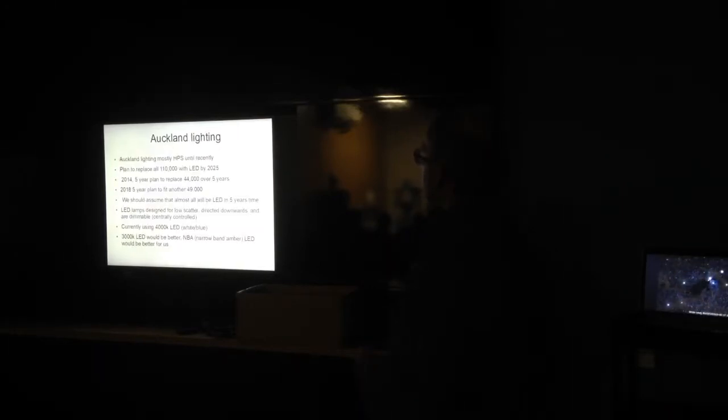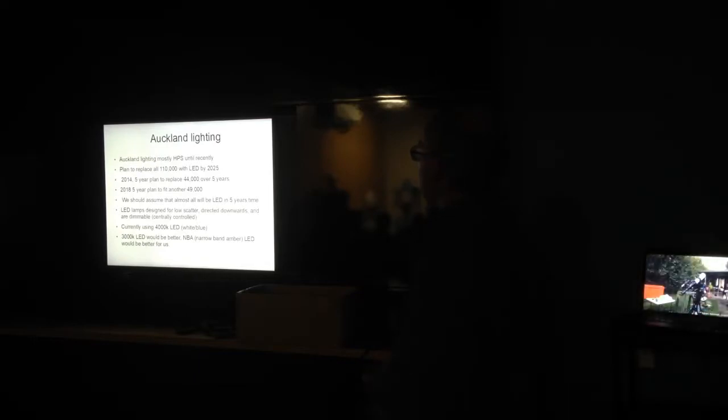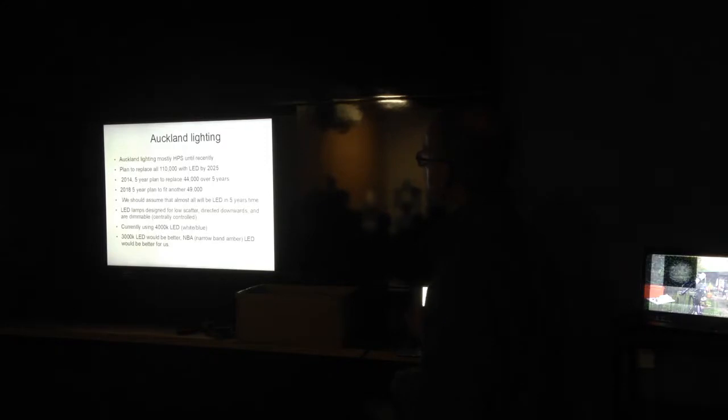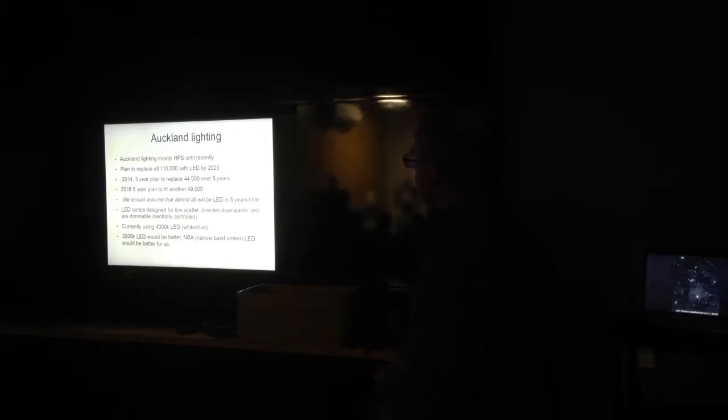So I've tried to find out what Auckland's doing on the internet. I haven't spoken to anybody, this is just readings from the internet. Until recently, most of Auckland was high pressure sodium lamps. But there is a plan to replace all of these with LEDs by 2025. There was a 5-year plan in 2014, which I presume they've just about finished, so we're probably about halfway through changing them all over to LEDs. And there's another 5-year plan in progress to do the other half. So we should be assuming that most lights will be LEDs in 5 years' time or so.